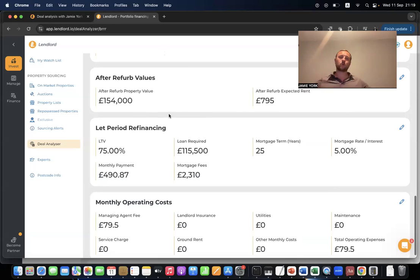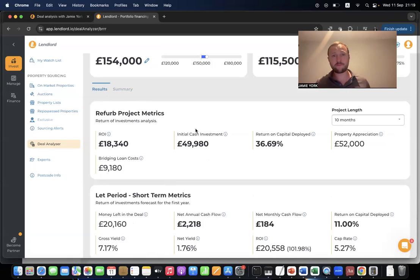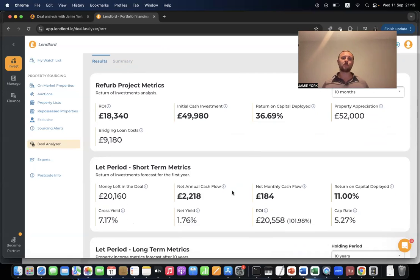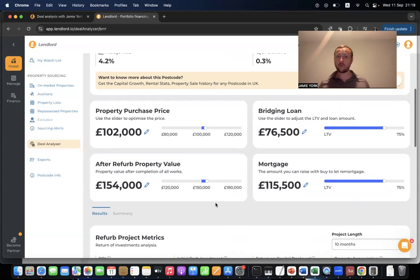Now, people get yield wrong a lot, by the way, and I could talk about yield for hours. Yield is directly associated with risk. So the lower the yield, the lower the perceived risk of the investment. For example, if you buy in London, the perceived risk is quite low. So you can buy a beautiful property that theoretically over time should go up a lot. Your yield will be very low.